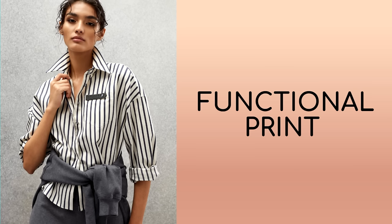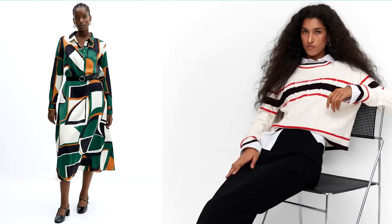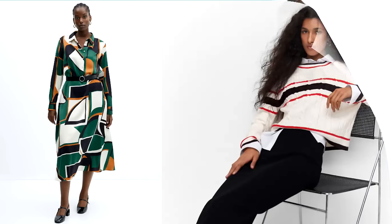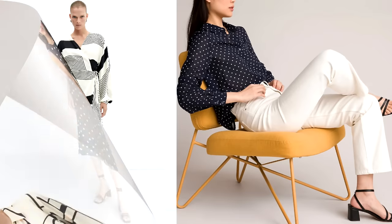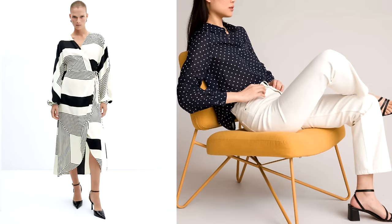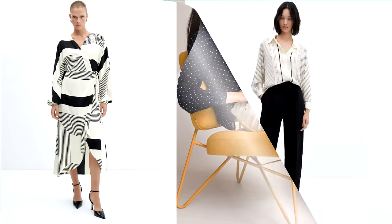Geometric prints such as houndstooth, plaid, stripes, or polka dots have stood the test of time, and clothes with such patterns evoke an impression of luxury and style, even if they were bought in a mass-market store. This is also explained by the fact that these prints are associated with elegance and sophistication, which are important attributes of expensive clothing. It is also very important that this print is functional, that is, it works with the figure.